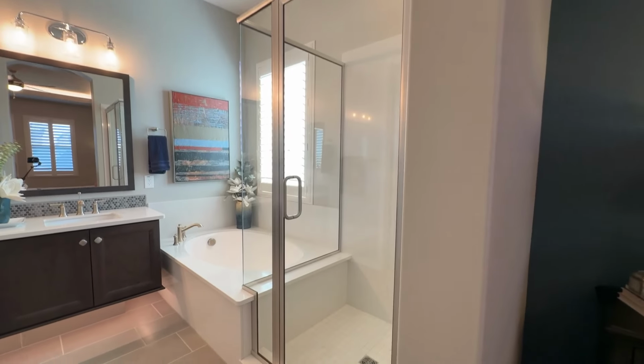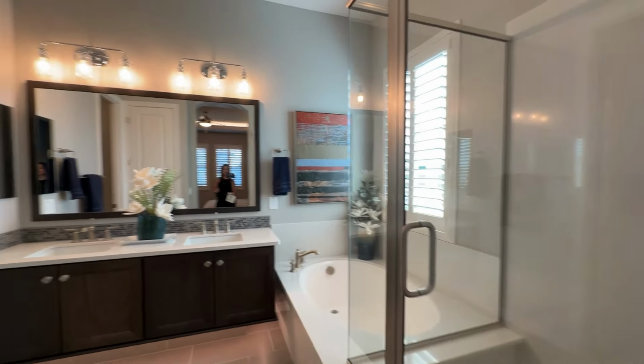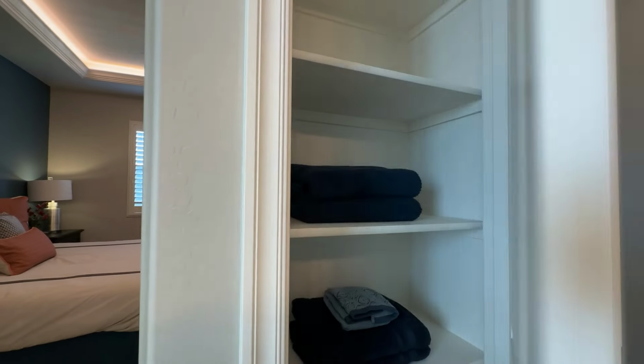Okay, this one has the shower and tub, but you also can just get a large shower if that is your preference. And in the next model home, we're gonna see one of those. And over here, you have a linen closet.